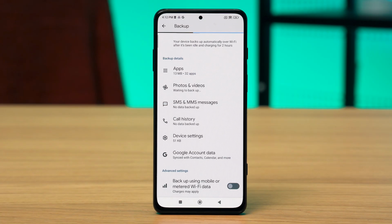Something to note here is that since the features and operating systems of Android phones differ from manufacturer to manufacturer, the types of data that can be backed up by Google One is limited. So for example, not all of your phone settings will be backed up. However, you can carry the essential data across Android phones from different manufacturers.